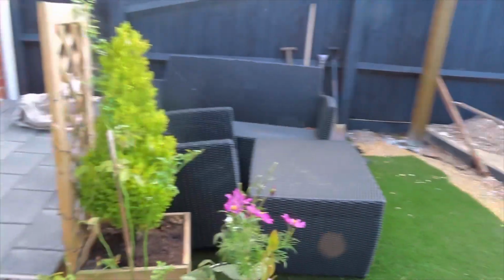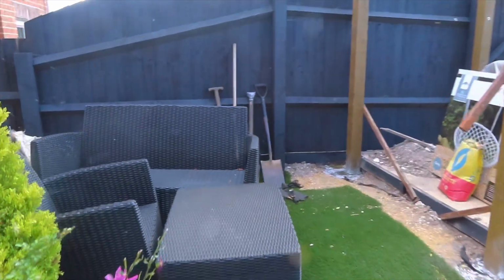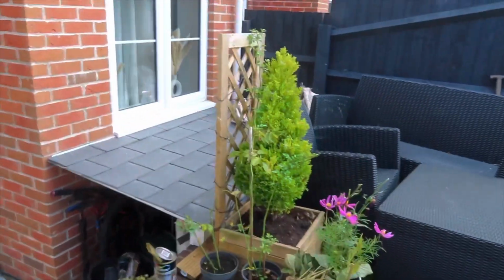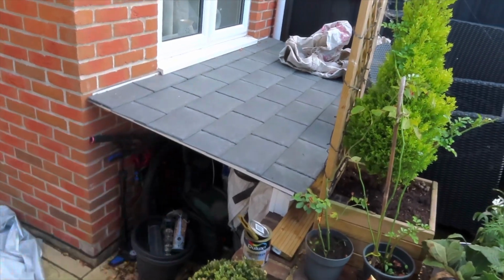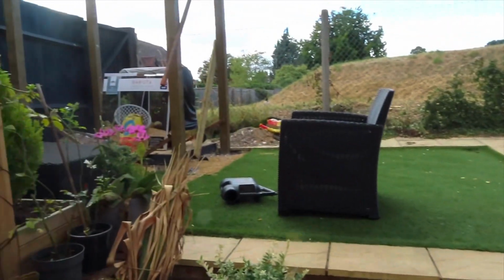Obviously we've got our garden furniture that we're going to probably put in this corner, and then I think along the back here we're going to build, well, not build, but have a little flower bed situation with some of these that we've got going on. And then we just need a door for our little, you know, storage area. And other than that, the garden will be done, but we're a long way off, but this is the progress so far. Another day, another update.